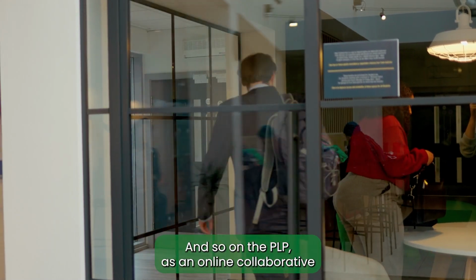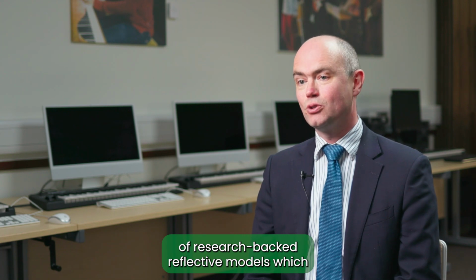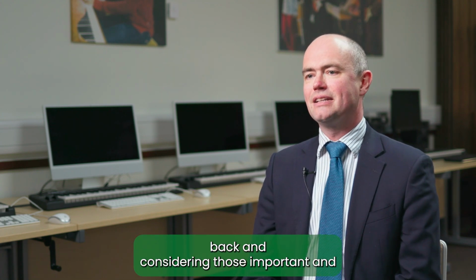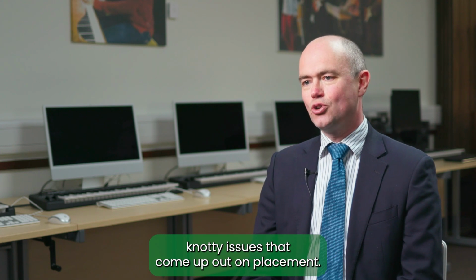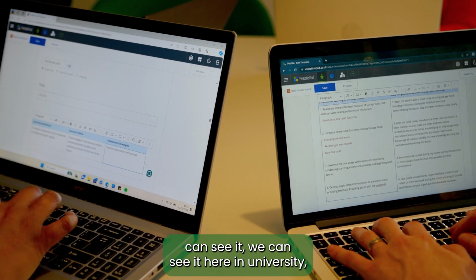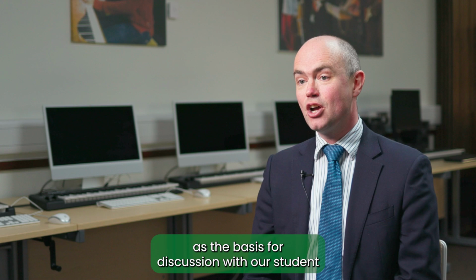And so on the PLP, as an online collaborative tool, we're able to provide them with a variety of research-backed reflective models, which lead them through the process of just stepping back and considering those important and knotty issues that come up out on placement. Because it's on the PLP, mentors in school can see it, we can see it here in university, we can comment on it, and we can pull them out as the basis for discussion with our student teachers.